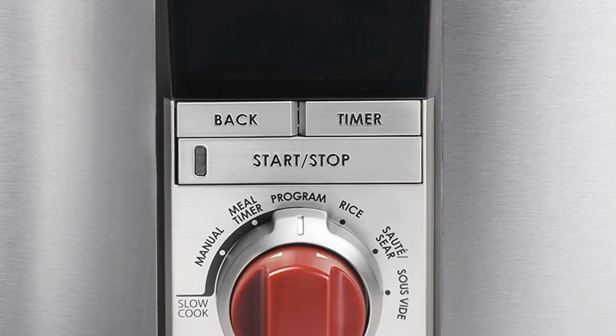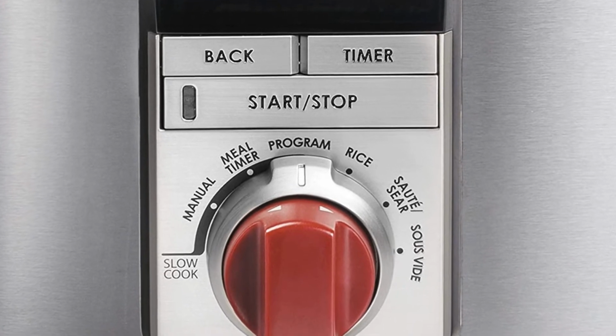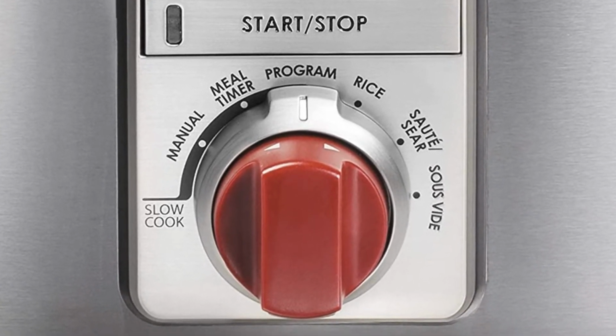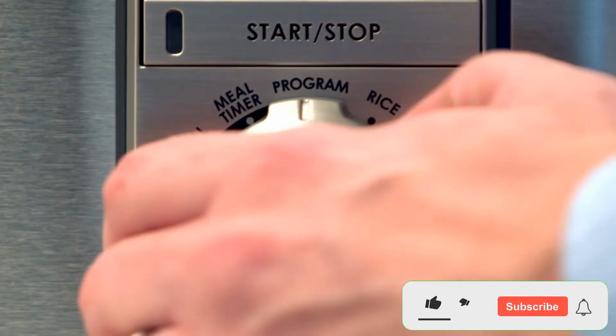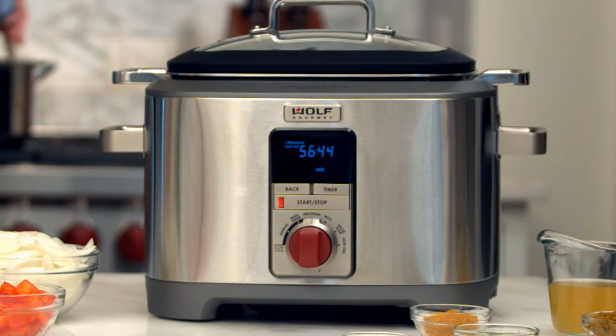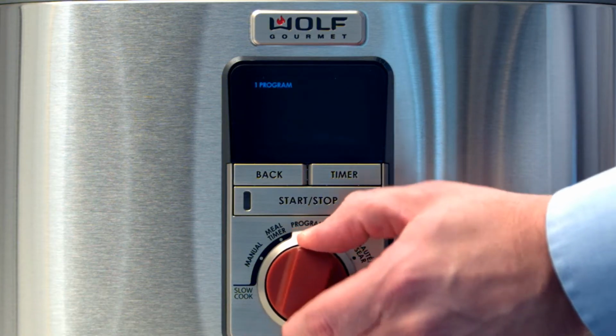This multi-cooker can hold 6 quarts, which equals about 20 cups of rice. Unlike some other multi-cookers, the sauté/sear function lets you set a precise temp, and in case you're worried your investment may fizzle after a few years of use, Wolf Gourmet includes a 5-year limited warranty.